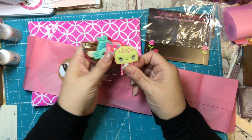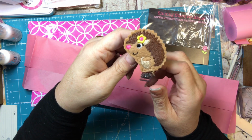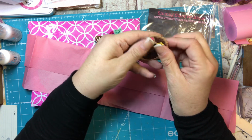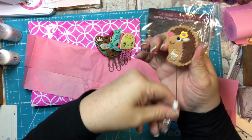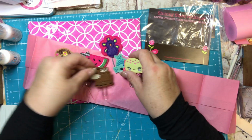They are super cute. Now this is for me too, and this is a clip that will hold my badge at work. And it's a cute hedgehog! Oh my goodness, with a flower in its hair. This is adorable. What a nice little thing. How cute is that? Oh, I love it. So you guys need to check out Shining Stars Boutique on Etsy.